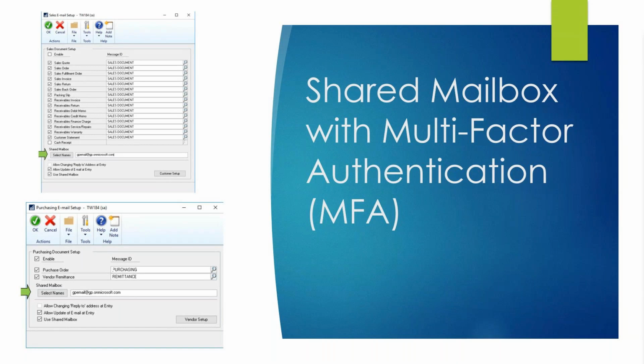There are some setups involved around this outside of GP as well, and what you need to do in Azure and app registration. So if this is a feature you're interested in and want more information, you can reach out to us after this webinar.